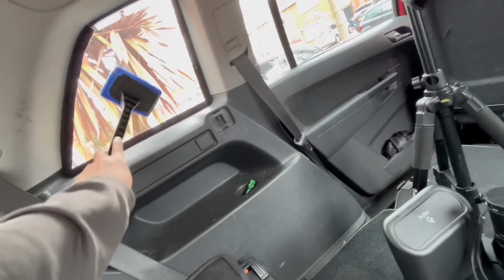Then this little thing I got because I thought it could be quite useful for the morning condensation, you know, in the front window when you're sitting there.